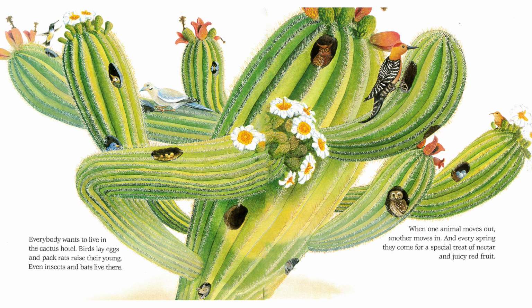Everybody wants to live in the Cactus Hotel. Birds lay eggs and pack rats raise their young. Even insects and bats live there. When one animal moves out, another moves in. And every spring they come for a special treat of nectar and juicy red fruit.